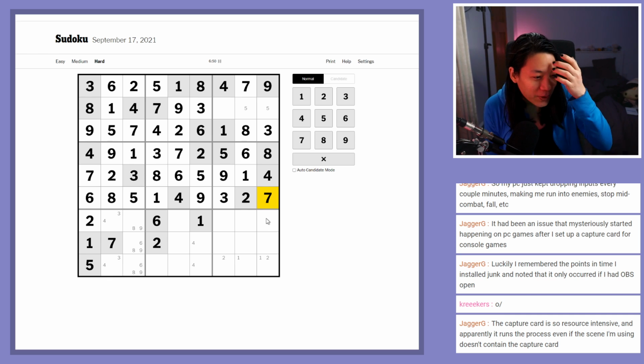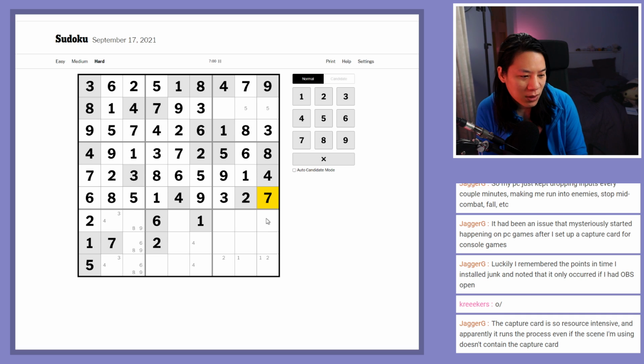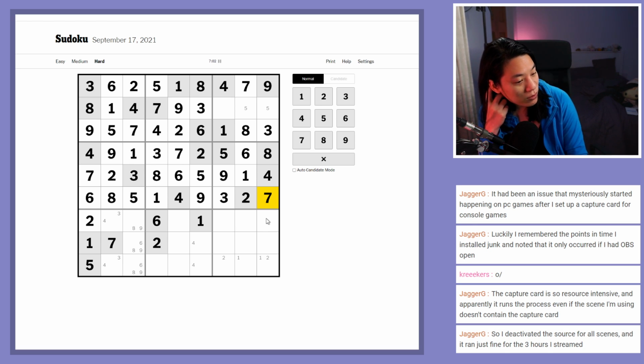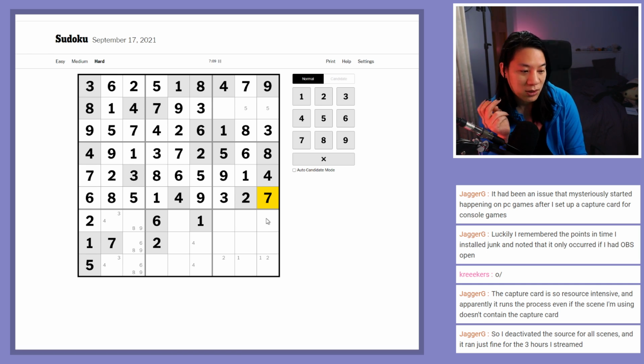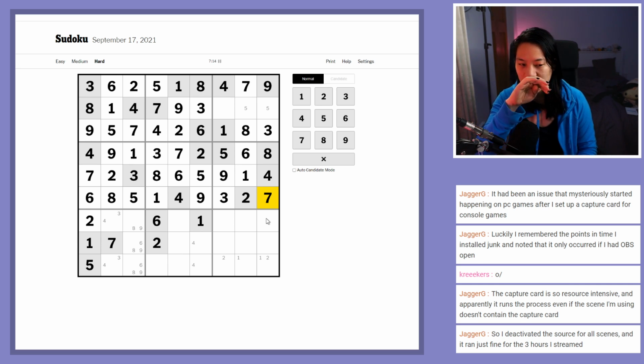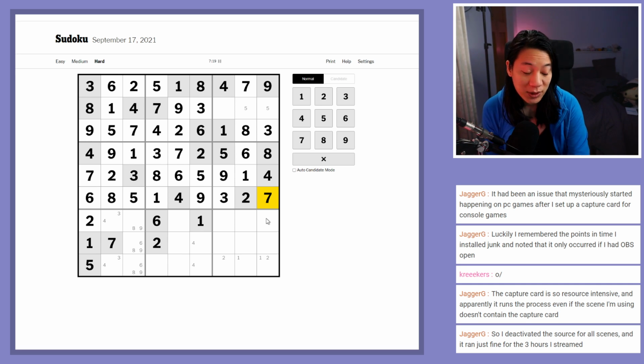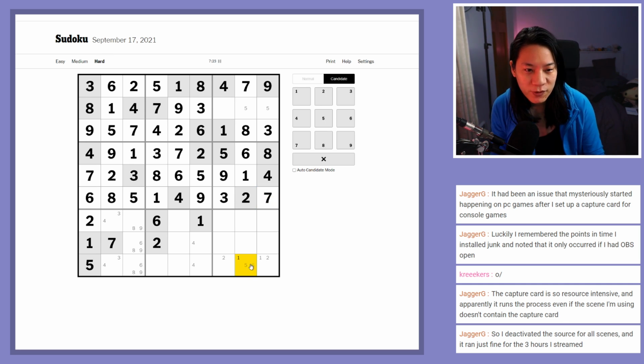Hi Creakers, how are you? Lucky to remember the point in time I installed junk and noted that it only occurred if I had OBS open. The capture card is also resource intensive and apparently runs process even if the scene I'm using doesn't contain the capture card, so I deactivated the source of all scenes and it just fine. That's so weird. That is so weird. I know you can set it up in OBS where if a source is not visible to deactivate it, so maybe something worth doing. I think you can do that for any video sources.